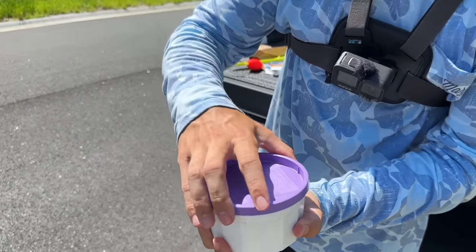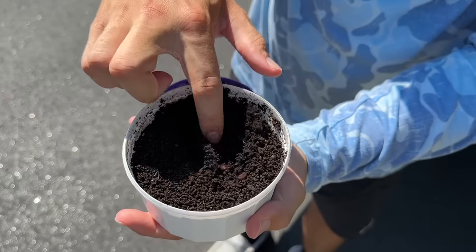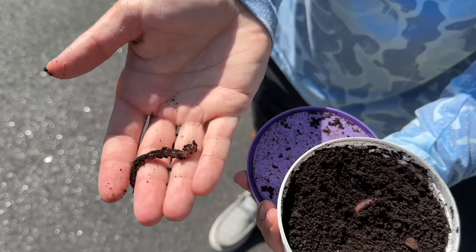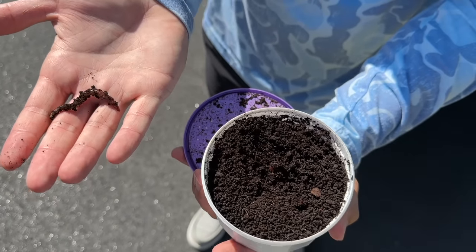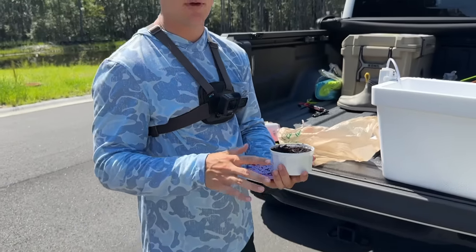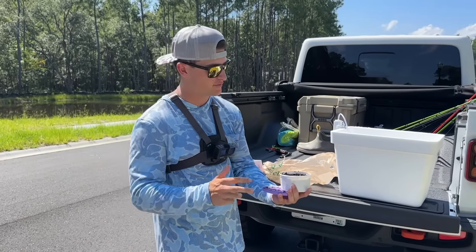I got some big red worms, some red wigglers. Let's wake them up. Come here, baby. Where are you at? Look at that. They're not that big. These are actually fairly small worms. The last time we got some big night crawlers. These are just standard red wigglers. You know, we're catching bluegill with these. We don't want them to be too big. Even if we got the big night crawlers, we'd have to trim them down.